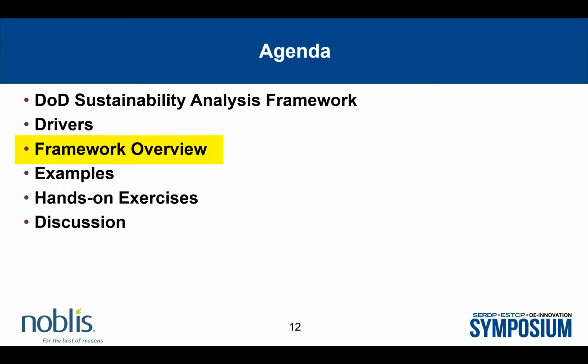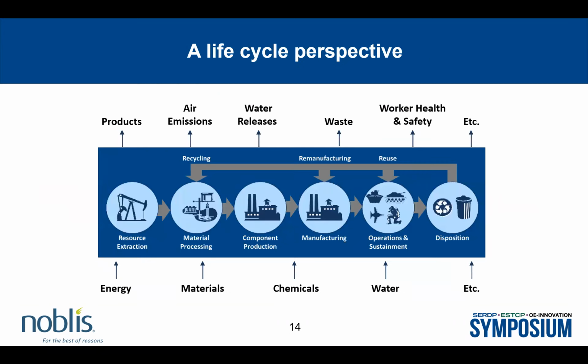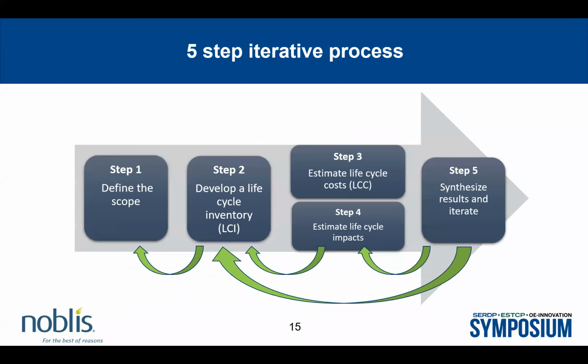All right, now we're going to get into the framework. We gave you a crash course in earlier presentations, so now we'll go a little bit deeper to explain what LCA is more broadly. Okay, so these are the steps of conducting a sustainability analysis.